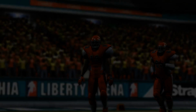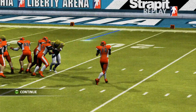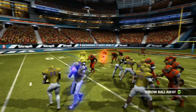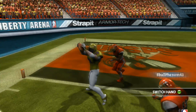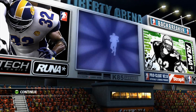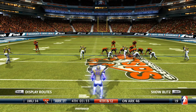Looks like, depending on that cut scene, I recover the football. The defense does. Now I have the ball back in the third quarter. Let's see. And on the first play, touchdown pass to Nick Edwards, and we are going to score. That's pretty awesome. So now I'm up 34-21.